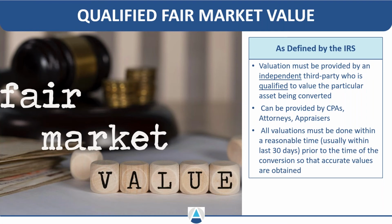Normally a CPA either isn't willing or isn't able to do a valuation for a private LLC. Some are, if they specialize in business valuations, they're certainly out there. But just understand your rank and file H&R Block accountant is not going to be the best place to start with this. And all valuations must be done within a reasonable time. For Advanta, our policy is within 30 days prior to the date of the conversion, so that accurate values are obtained and reported.